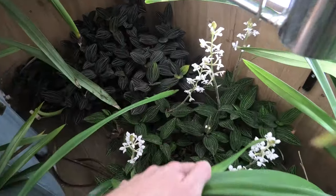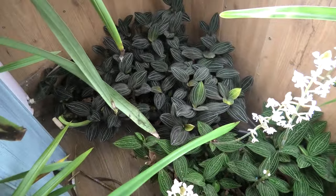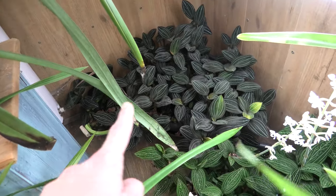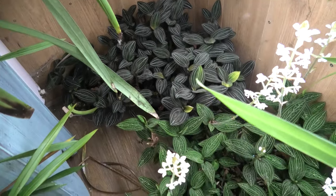Let me try to get those leaves from the cymbidiums away. And they are doing very, very well. I never had them this big, the jewel orchids. There is a yellow one. That's the more regular one, more common one. And you will all compare the leaves there.